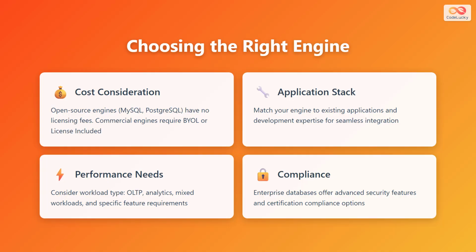Consider your workload type such as online transaction processing, analytics, or mixed workloads, and evaluate specific feature requirements like JSON support or spatial data handling. Fourth, compliance needs. Enterprise databases like Oracle and SQL Server offer advanced security features and certification compliance options required for regulated industries like healthcare, finance, and government sectors.